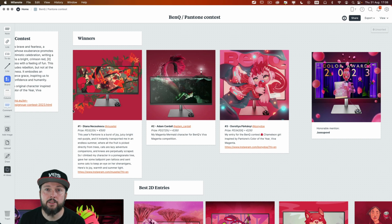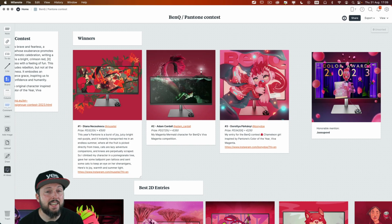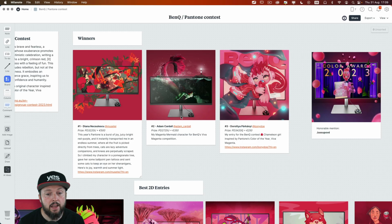I'm not saying the other two winners are not good compositions. However, I wouldn't really call them character designs. One thing we can say on their behalf is they probably feature the products, the BenQ monitors, a bit more compared to Dori's work, where the monitor is only a small detail in the background, because the character and the details emerging from the monitor take up most of the frame.